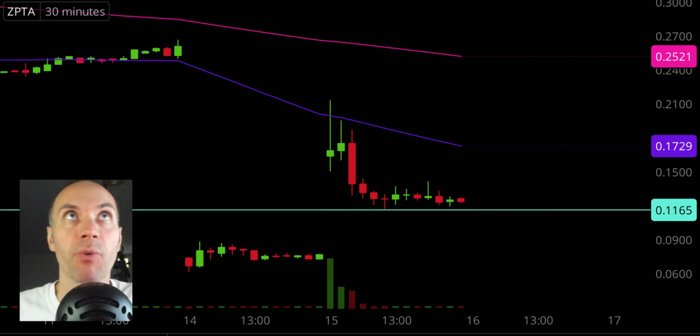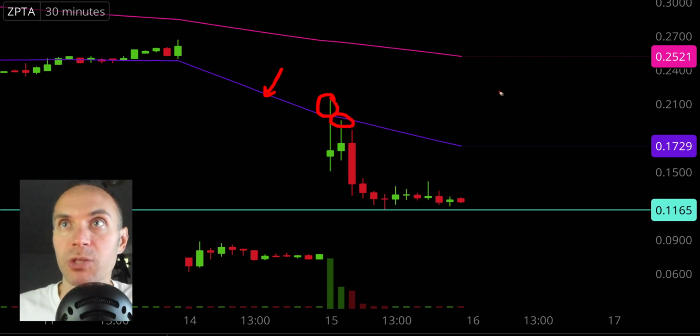And then in terms of areas of resistance, all eyes on that purple line there, the 50 period moving average. You can see right there a false breakout of it, and then right there basically rejected right at it. So if there is any sort of attempted move back upwards, definitely got to keep an eye on that purple line there to see if the price can push up through it.